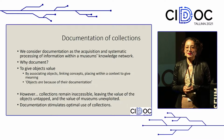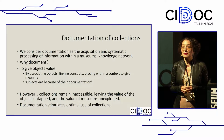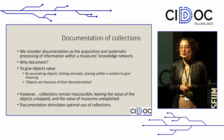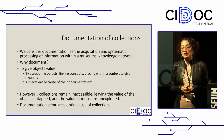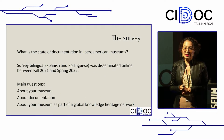As we've heard also within this conference, collections remain inaccessible, leaving the value of the objects untapped, as well as these riches of the museum sort of unexploited. We believe that documentation stimulates the optimal use of collections. So what did we do?